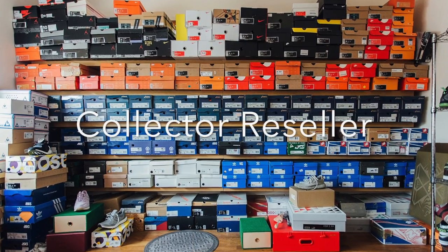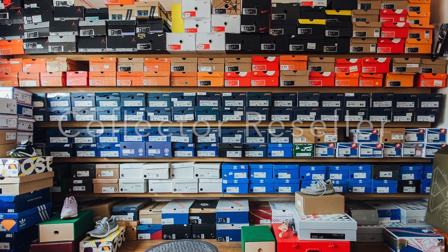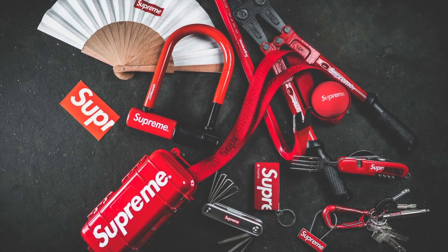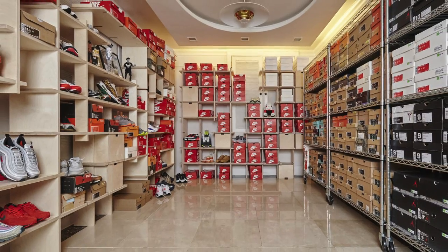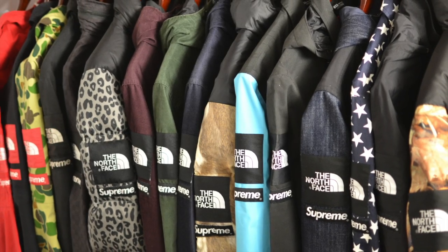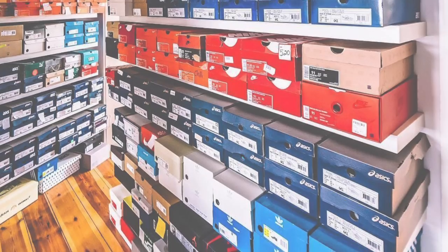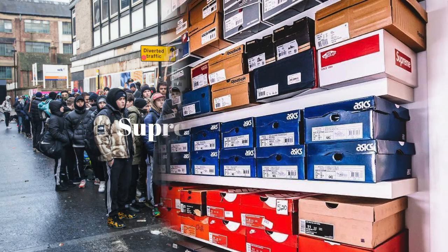One type of reseller is the collector reseller. They sell on some of their shoes and clothes to fund buying other items. This is a good way of climbing the budget ladder, as if you can get your clothes and sneakers for retail and then sell them on, you will be making a profit and will therefore be able to afford better stuff. This is probably the best way to get into reselling, and actually almost all collectors will sell on certain items in their collection at some point.